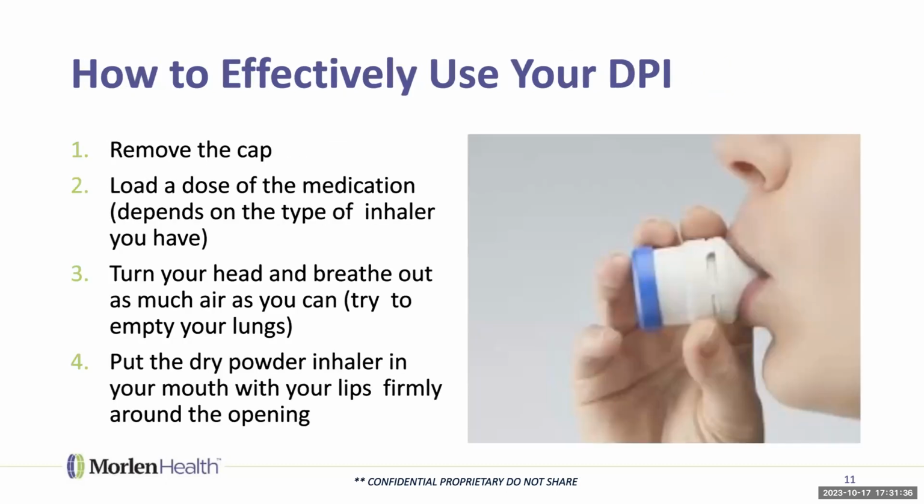How to effectively use your DPI is you remove the cap, load a dose of medication in, or crack it open as opposed to the Advair discus if it has multiple doses. Turn your head and breathe out as much air as you can. Try to empty your lungs. Because remember, if you're exhaling your air into your device, for the dry powder inhaler device, that moisture can cause the powder to accumulate and settle out, and you don't want it to do that. You want it to get into your lungs, not stay in the device.